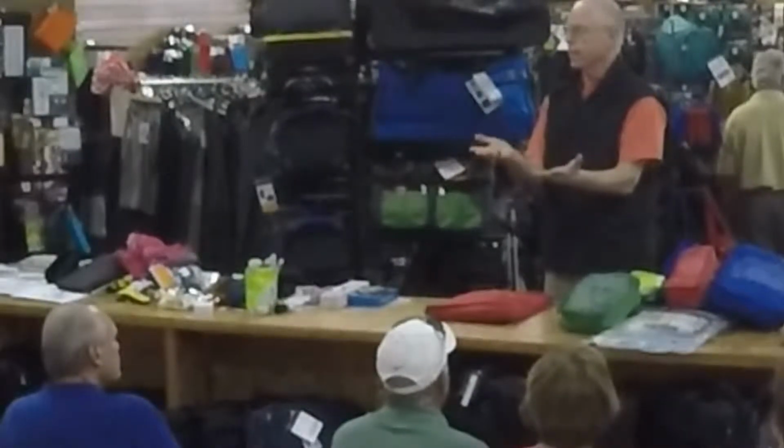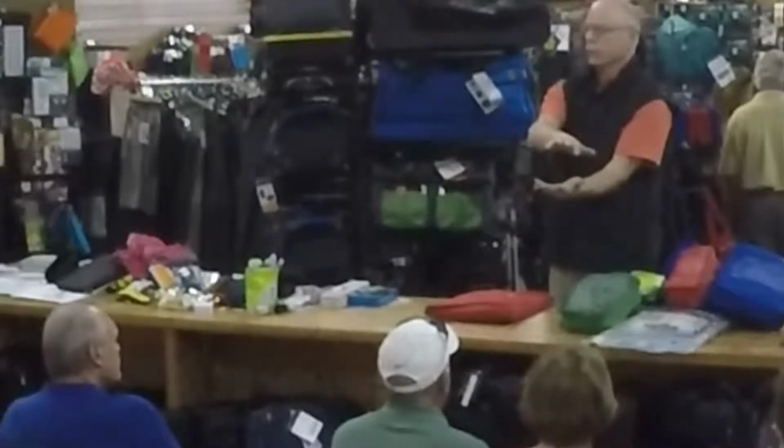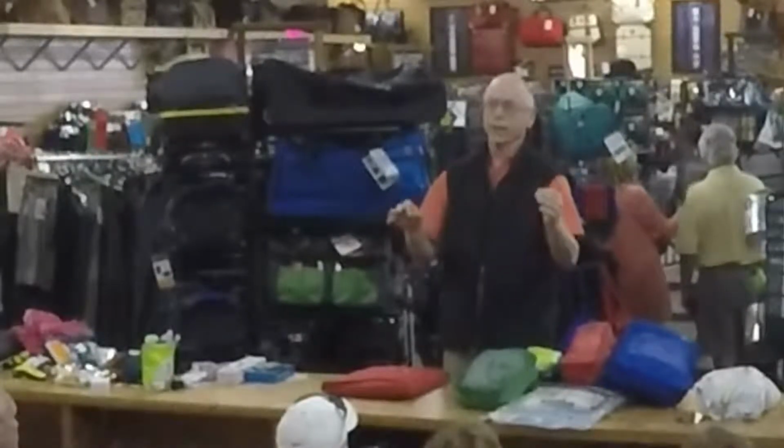Has anybody ever taken one of those bags from the cleaners and folded it back on itself in half? You might as well have Vaseline on your clothes because it slides like this. In a suitcase, every time the suitcase vibrates or you turn, the clothes move like this. So if you want wrinkles, you put it in that.